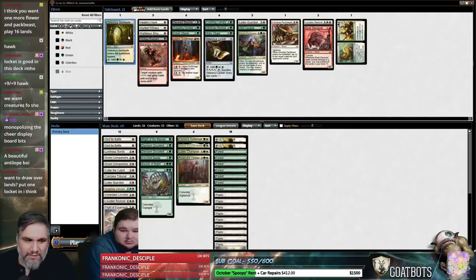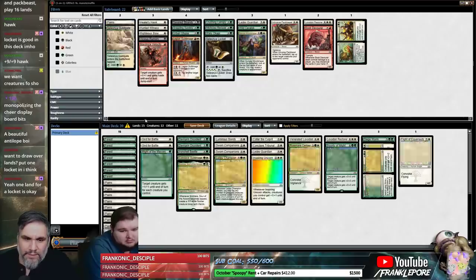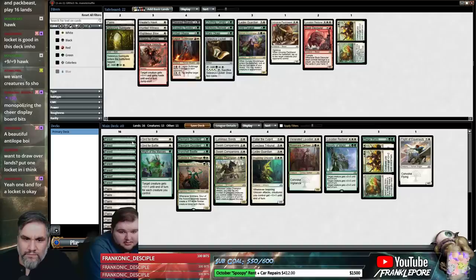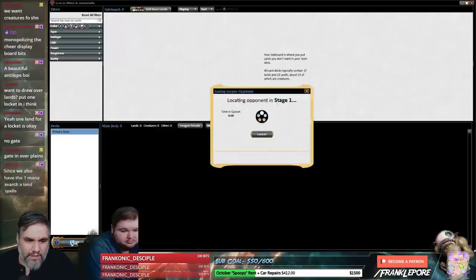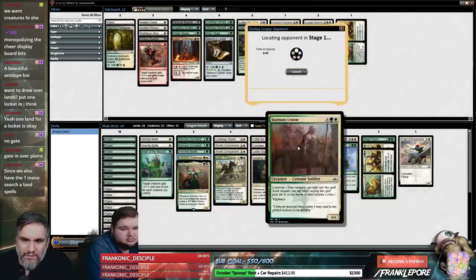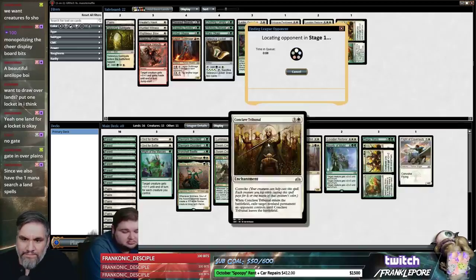Do we just play the Gilded Gate over a Plains? Yeah. God, I just really don't like lands coming into play tapped. We just play 8-8. I think 8-8's better. All right. We're doing it. I don't like the gate. There's no turn where I want a land to come into play tapped. Yeah, this deck really wants to be on curve. I'm on curve, boy.